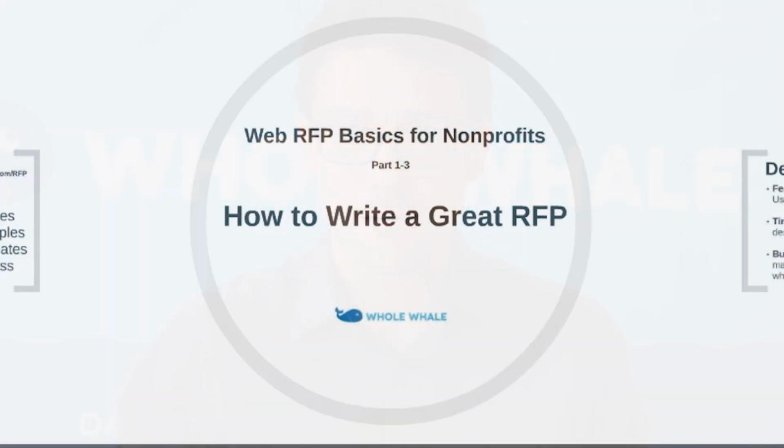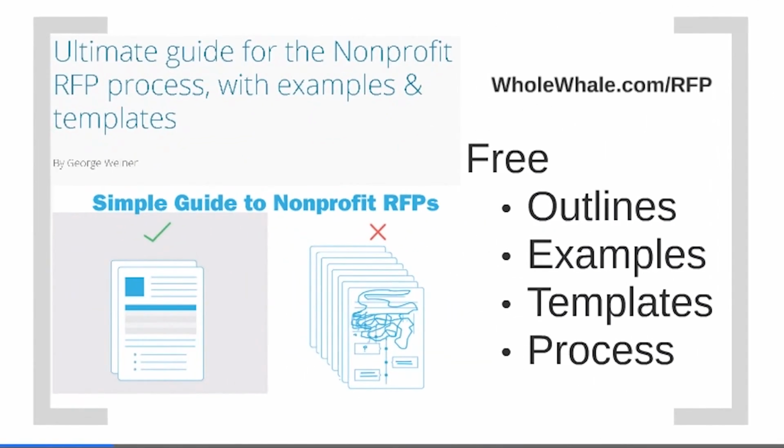Let's start with a simple website RFP outline. We have all this actually for you at wholewhale.com/RFP. So you can take a look, download a large or small project proposal with it already filled out. So that's for you, go chase that down, but we're gonna talk through it.